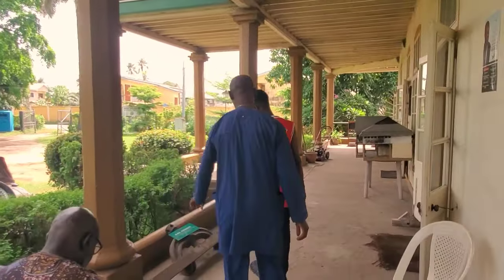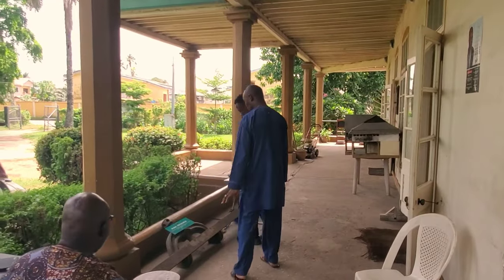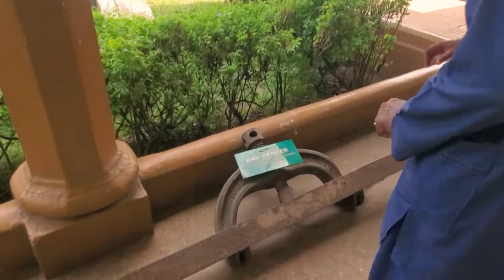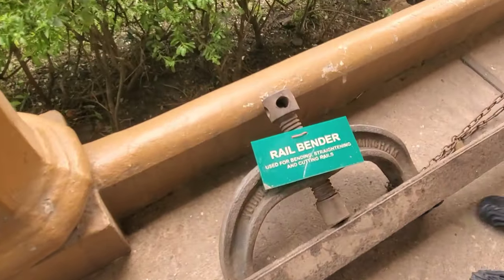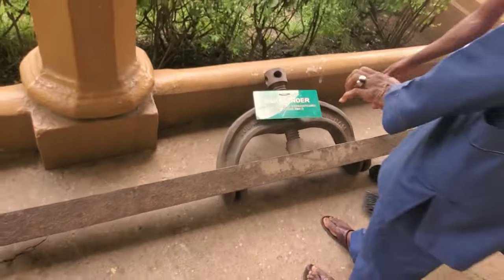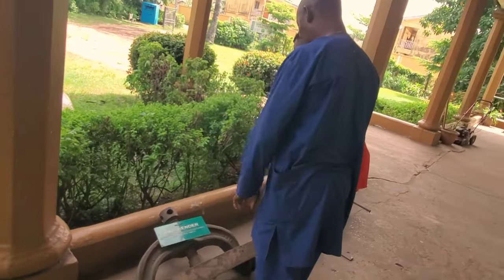We have the rail bender. They use this one to bend the rails. This one is the rail. They use this in bending, and they can equally use it to straighten it. So that's the bender.